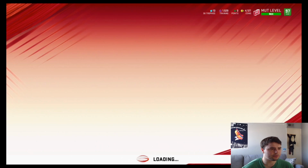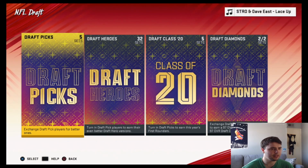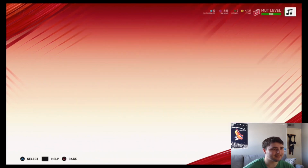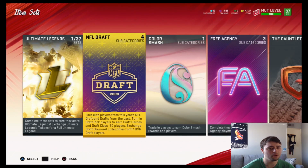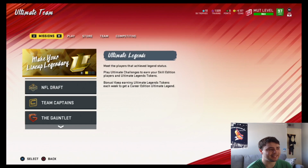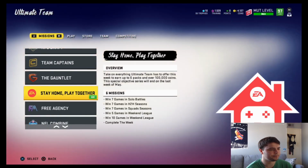They only have first rounders right there. Already did those. Draft heroes are the same, and then draft picks are the same. So it doesn't look like there's any sets to actually get these players. So no wonder they're going for a decent amount right now, because they're getting flooded into the game with packs, but that's really the only way you could probably get them for the time being, which is pretty interesting.